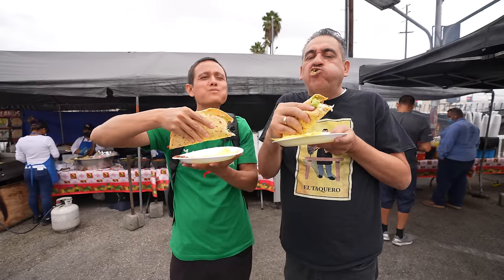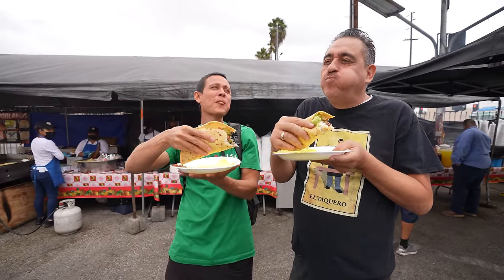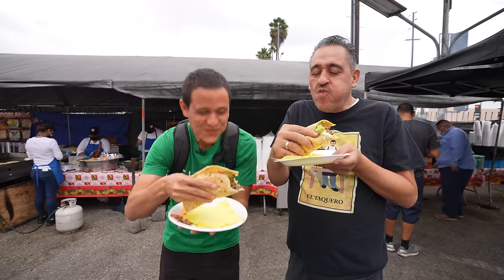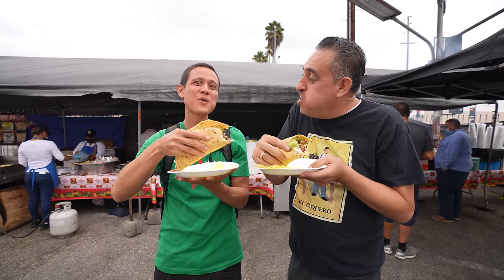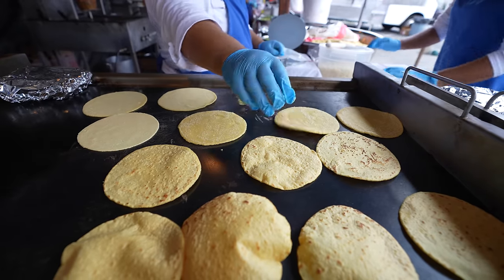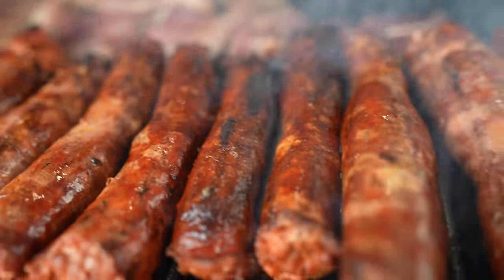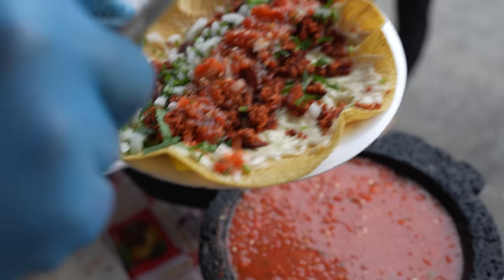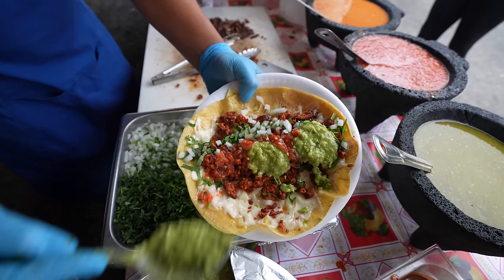Oh, wow. Combination of the carne asada, the chorizo, oh, the tortilla, bro. And the fresh tortilla makes a difference. A huge difference. The chorizo just bumps up that flavor. The cheese is melted. The crunch of the onion, the salsa in there, the creaminess of the guacamole. Everything you could possibly want. I don't want to be holding anything else in my hand, ever.